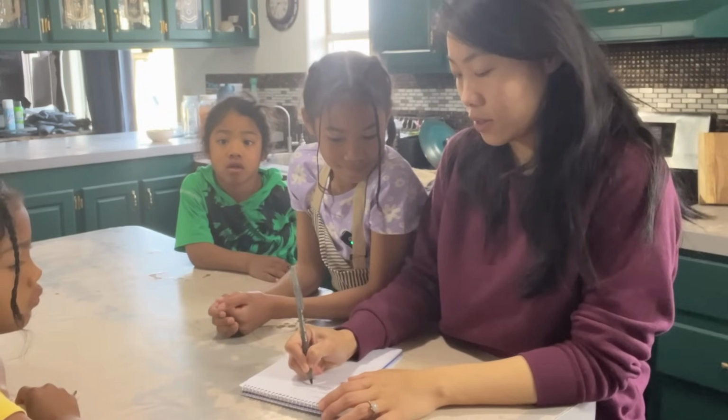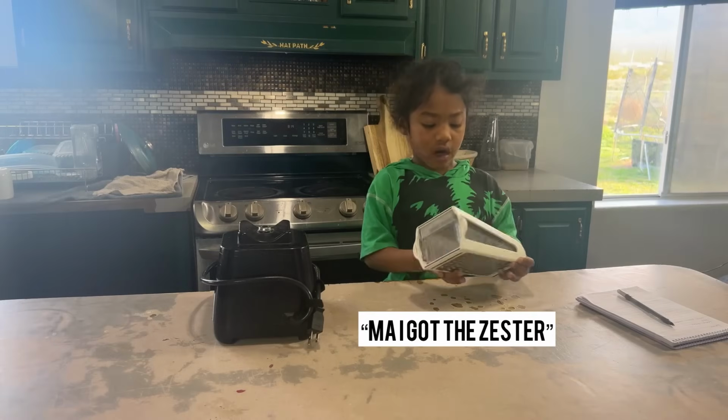That's actually perfect. We're gonna try to freestyle this, of course. There's no recipe. Okay, let's go and grind up some flour. I got the zester.